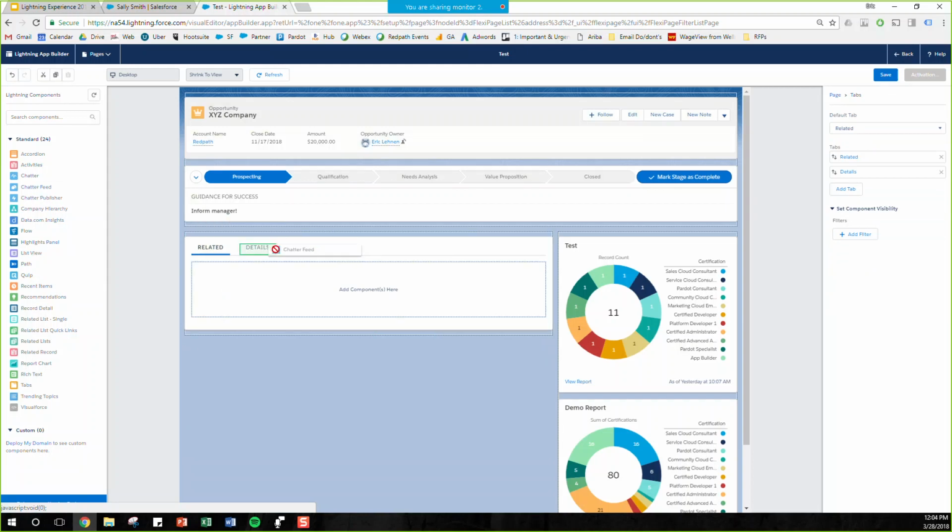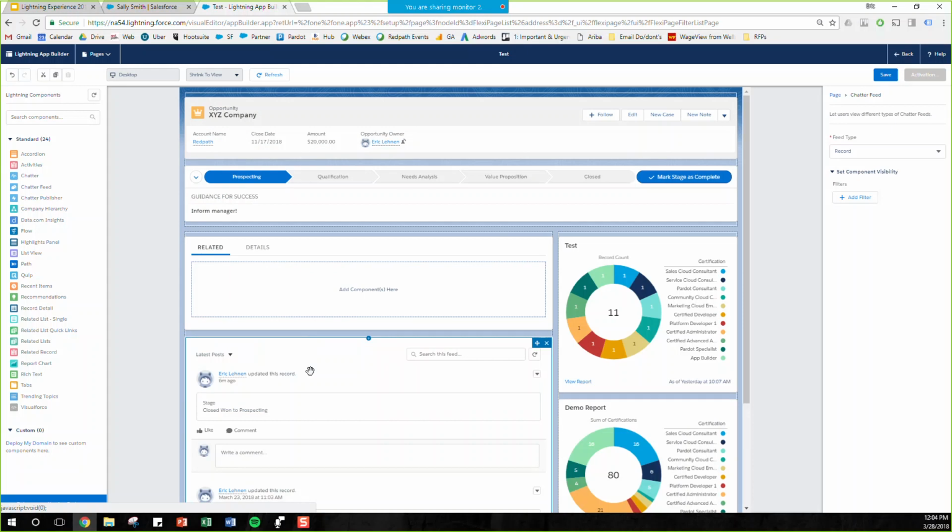And then perhaps we can put our chatter feed underneath it. So you have a lot of flexibility of playing with the different components on here. It's very easy to modify these, just saving and activating. I'm not going to save it because this is just a demo.